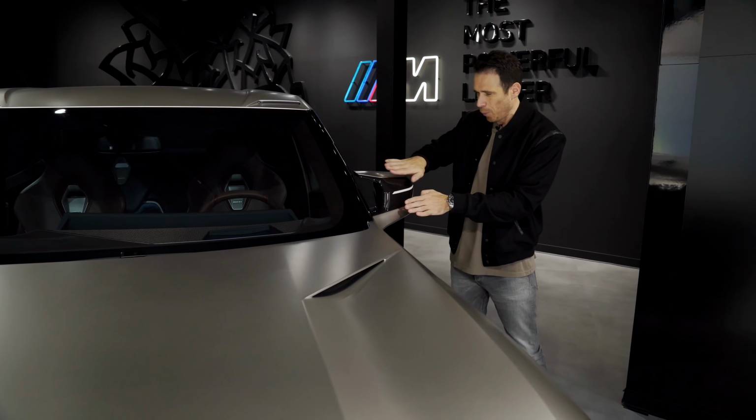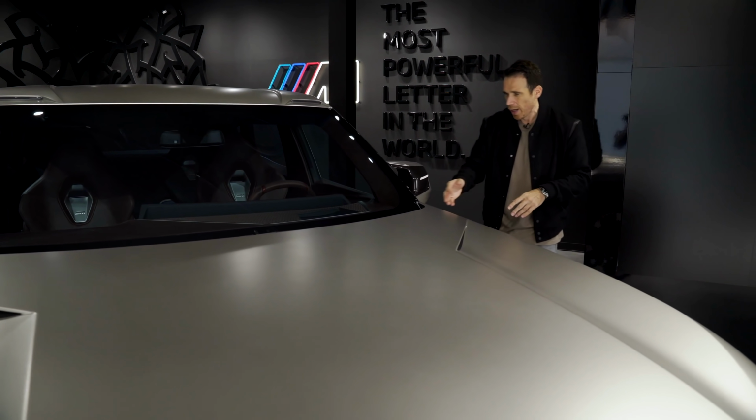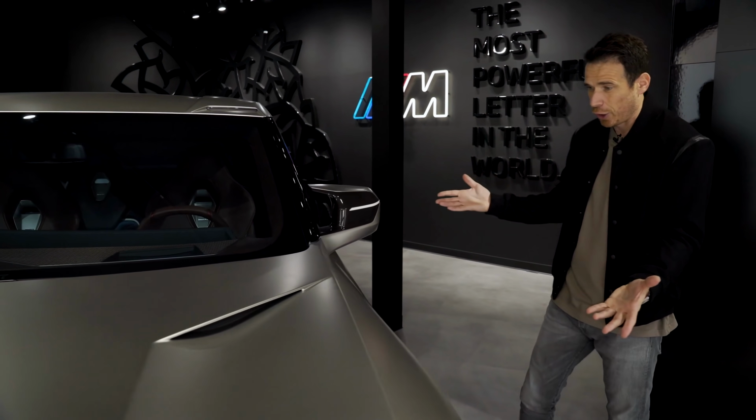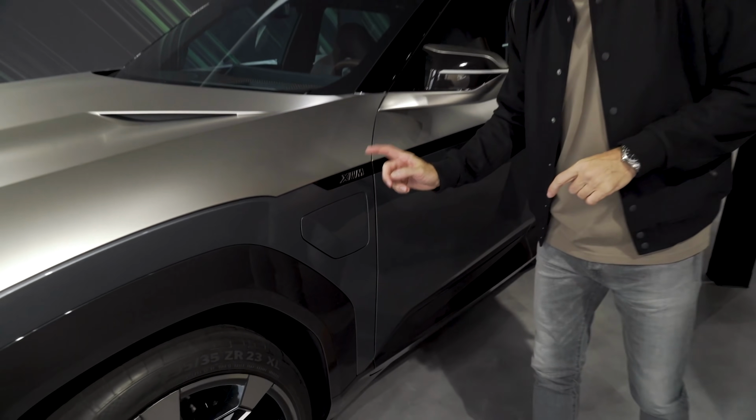It's got a lot more shapes here versus the single piece that you would see on any M cars, and it looks really interesting, and it's super massive, and it just fits the car's look overall. You might have seen this flap right here, so what's that?